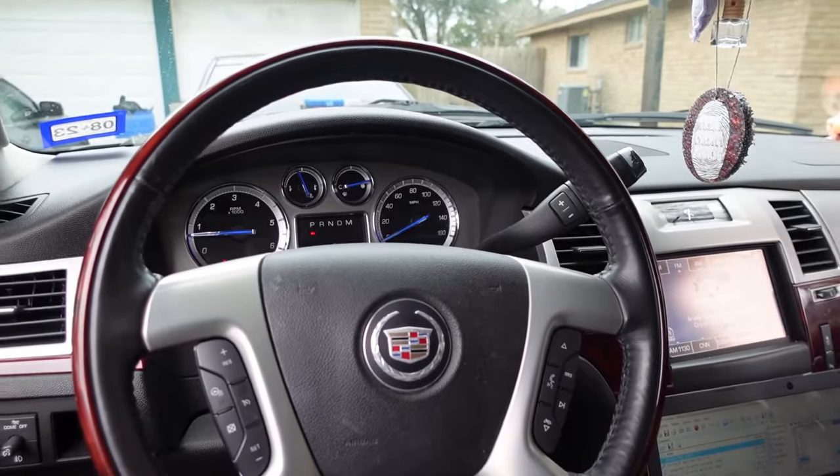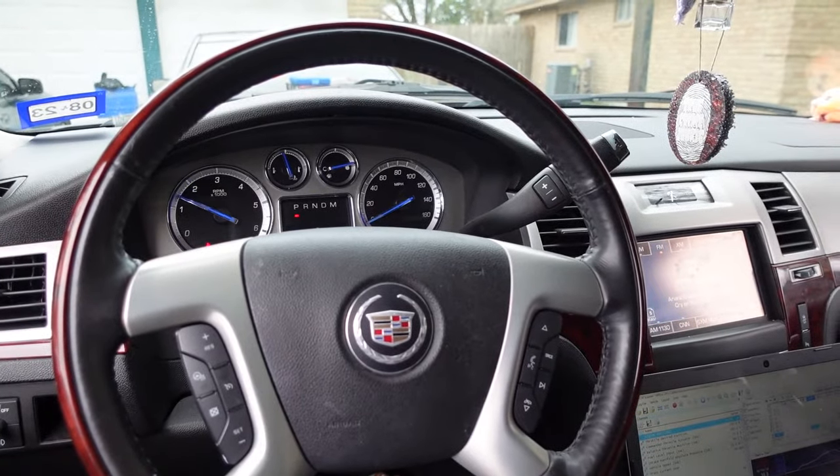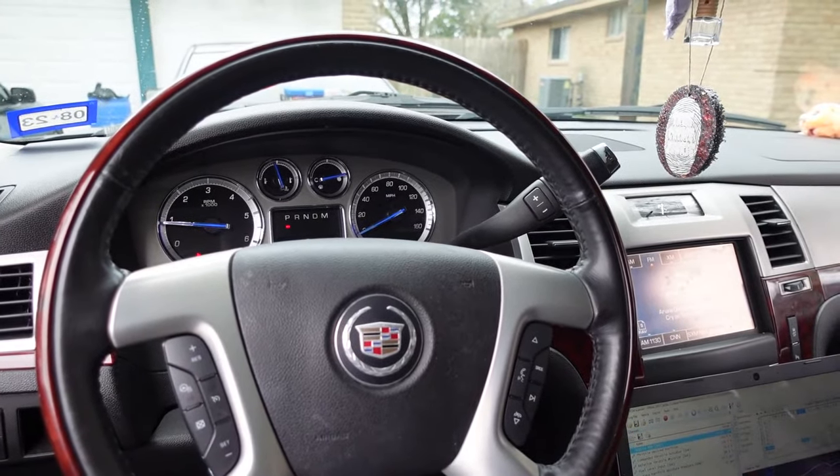Well, I don't know if it means anything, but you can hear the air sucking in through that filter. I think that deserves an underhood shot.